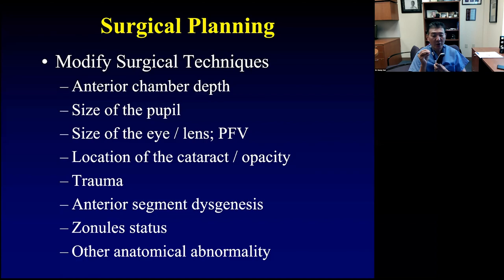And if you don't have a good view of the anterior capsule, the surgery could become disastrous in a matter of a second. And is the eyeball big enough? Where is the location of the cataract? Where is the opacity? Is it in the posterior capsule? Is it in the anterior capsule? Is it in the nucleus?